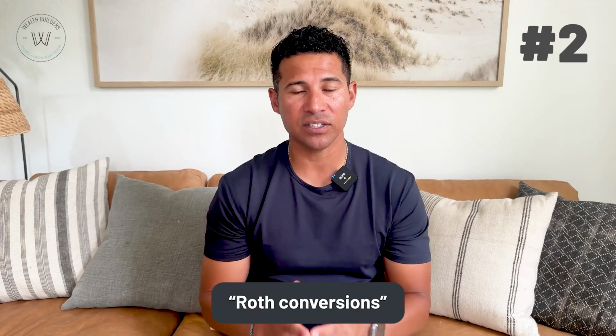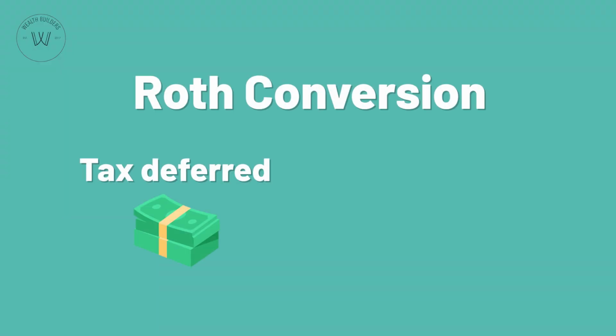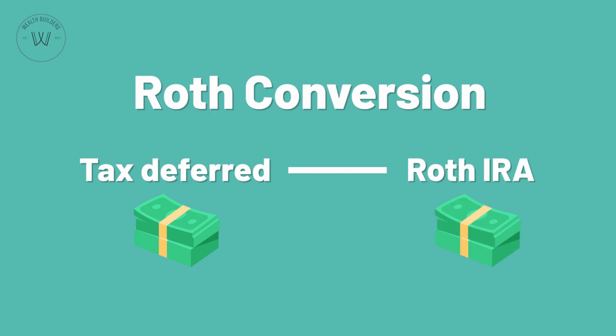The next solution is Roth conversions. What Roth conversions do is they take advantage of low tax rates now, or specifically during a period when you're earning lower income. A Roth conversion moves money from a tax-deferred account, typically a pre-tax account, to a Roth IRA. So you pay taxes now so that your money can grow tax-free forever.